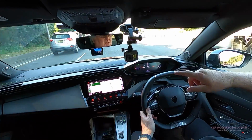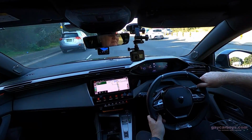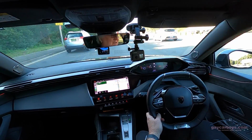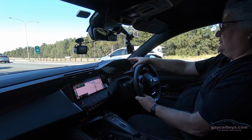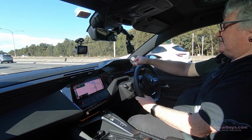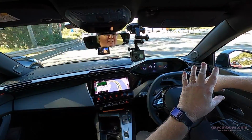You might notice I'm looking over the steering wheel at the instruments. That's Peugeot's iCockpit. I'm still not sold on it. I would just rather a normal size steering wheel with a normal dashboard and perhaps a heads-up display, because I just want to look up here to get my speed and so forth. One thing I like is the focal sound system. It's very, very good. Press and hold the down button and it'll mute it.